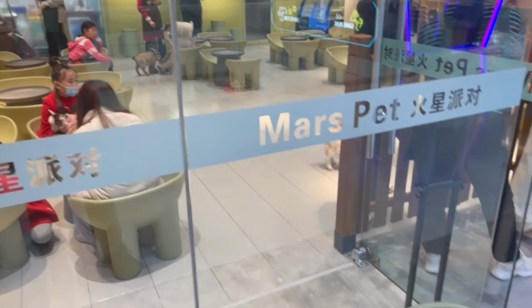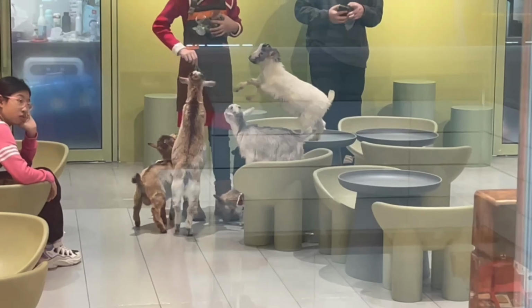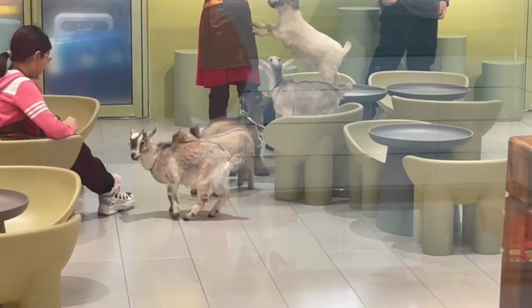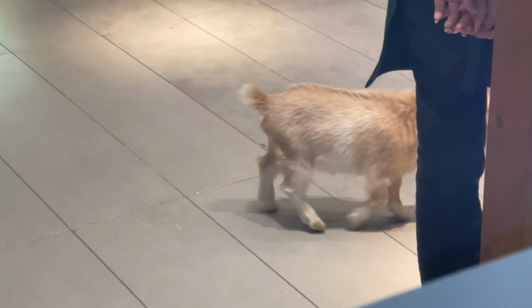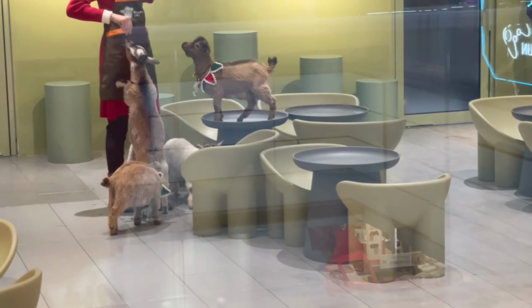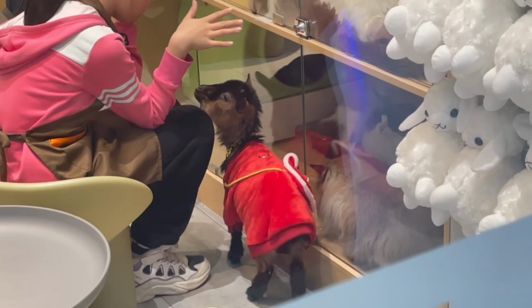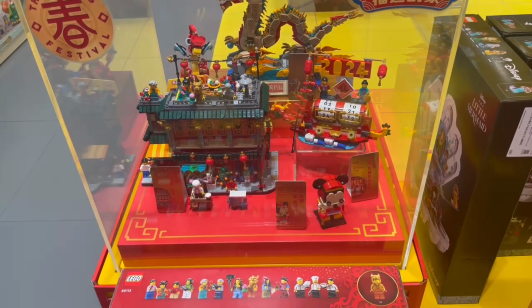Guys, we stumbled upon some kind of goat store. They're feeding the goats. There's goats here. I don't know why, but there's goats. Look, look, look. Goats love that. Whoa! Wipe out. This goat is going around looking for food. And there's also cats inside of a glass container.